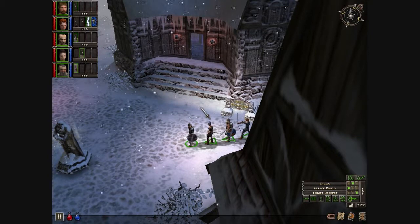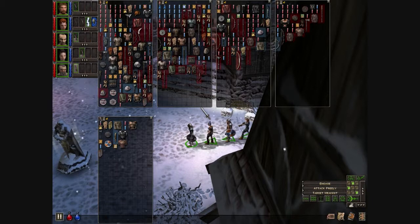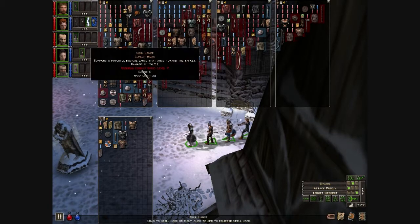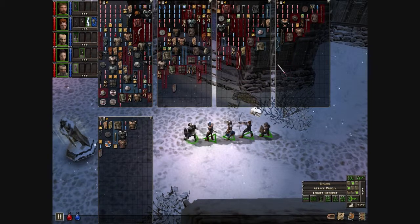I've made it to Glaciern, and before we re-equip the people and turn in this quest, let's read these books that we've been gathering. Let me put them somewhere where they're easier to see.